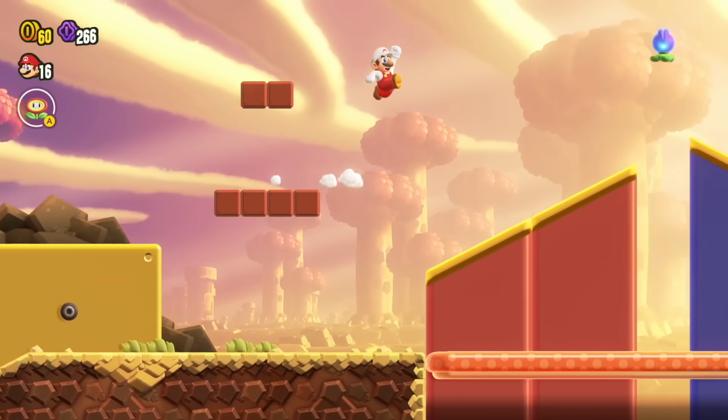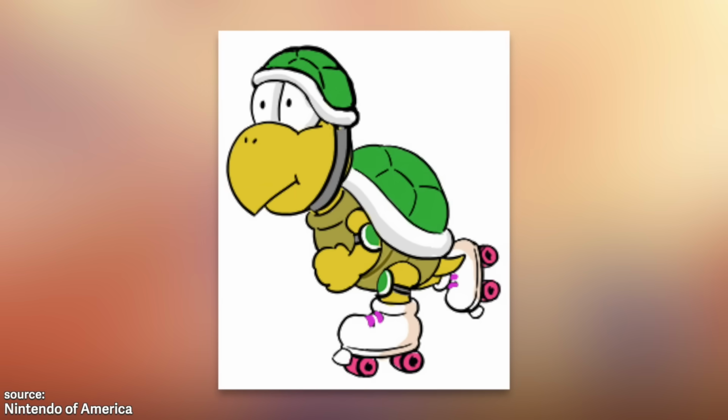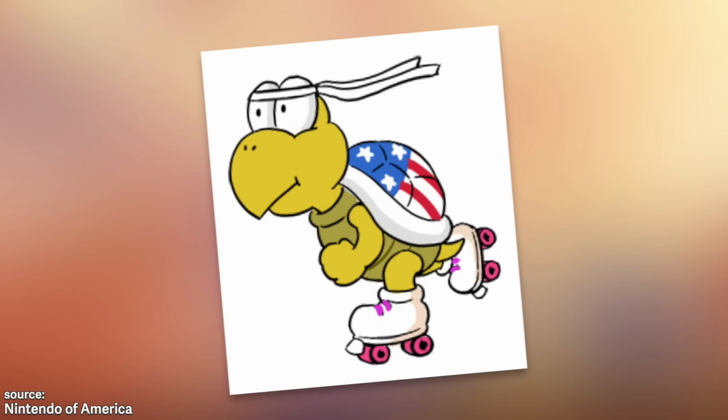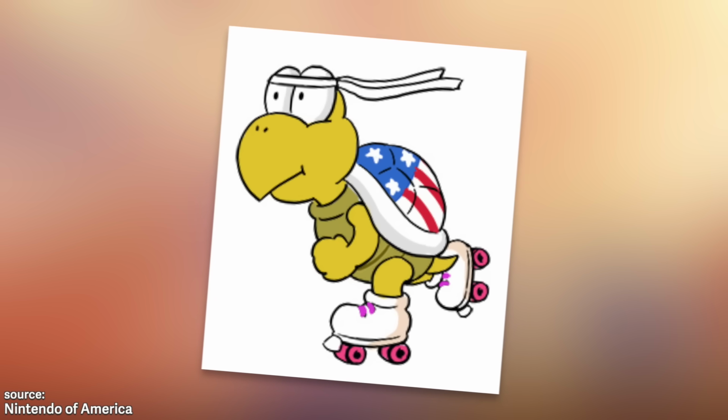There were a couple more early designs for Rolla Koopas that didn't make the cut, like this one with a helmet, elbow pads, and knee pads. Very safe, very nice. And then there's the American one. Let's go, hot dogs, baseball.